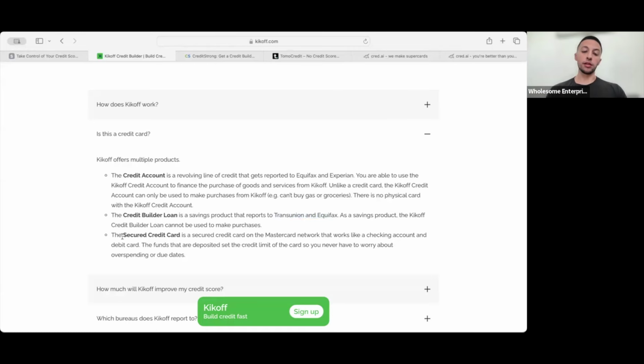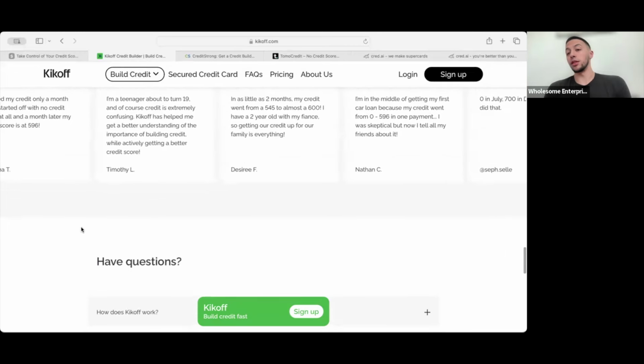And again, like I said, last but not least, they have a secure credit card. Don't get that. Okay. This is not something that I would really recommend. This is up to you. But again, I would highly recommend that you don't get these secured credit cards simply because they don't graduate.